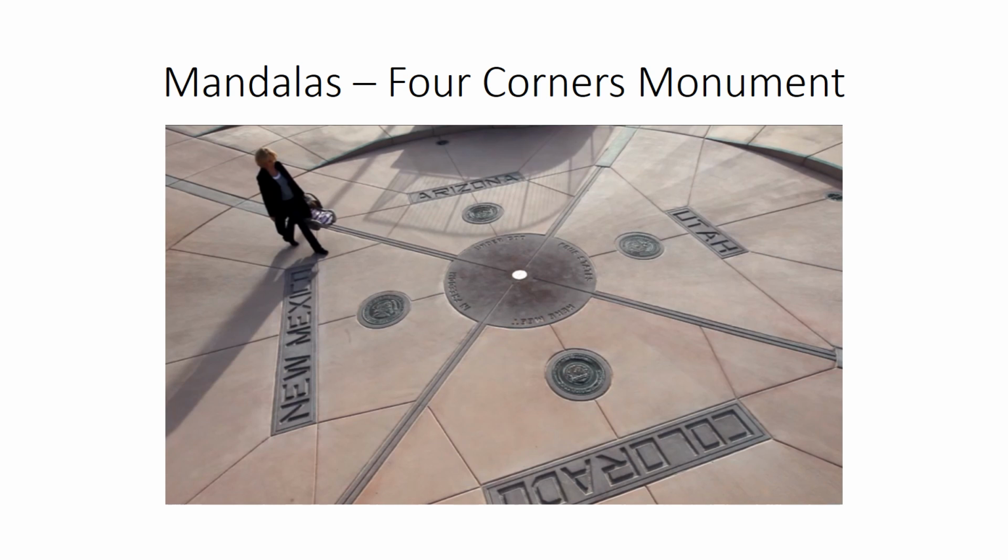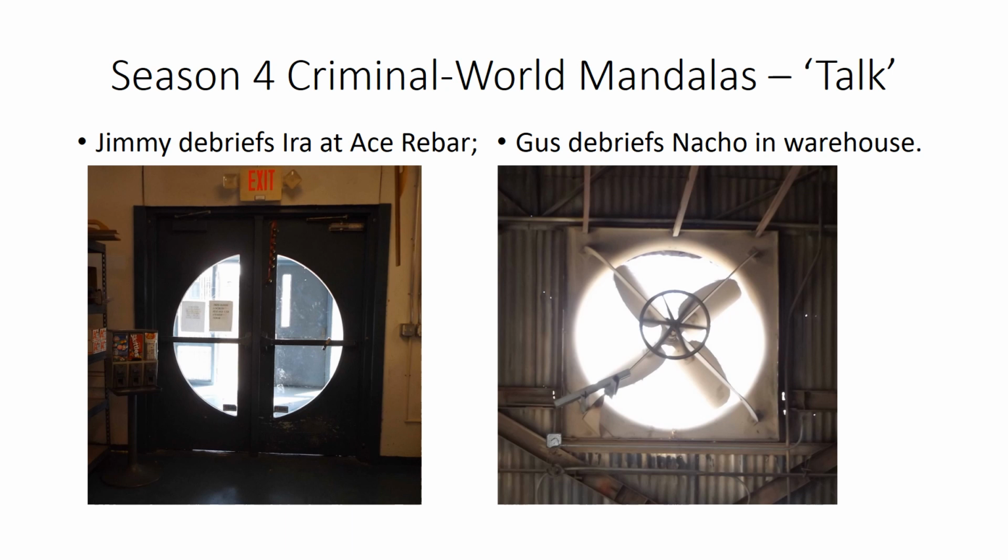Mandalas explain some interesting location choices. For example, in the episode Cornered, Skyler visits the Four Corners Monument, which is itself shaped like a mandala. And in season 4 of Better Call Saul, in the episode Talk, we see two mandalas representing the closed universe of the criminal world. For example, when Jimmy is debriefing Ira at Ace Rebar, we have a close look at the doorway there, which is a circle within a square. And when Gus is debriefing Nacho after the attack on the Espinosa brothers, we see the fan, which is once again a circle within a square.